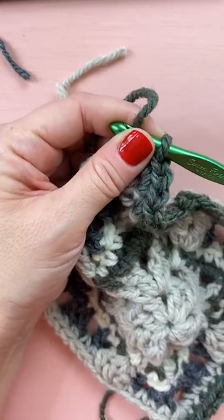We are on to the corner. 1, 2, 3. Hold on, back here, okay, 3, and then 5. 1, 2, 3, 4, and 5.